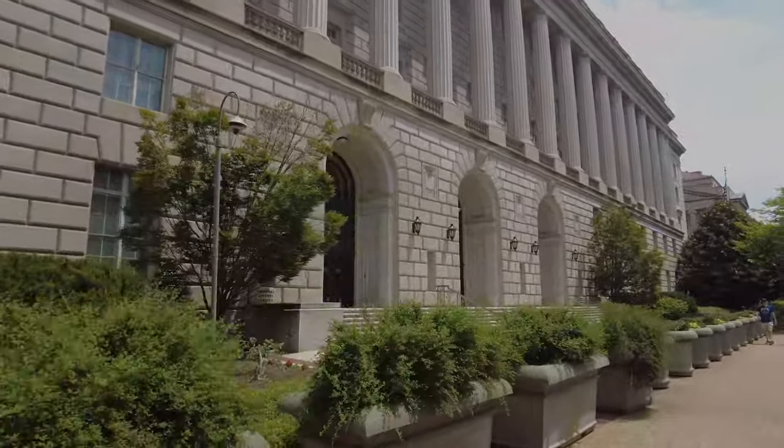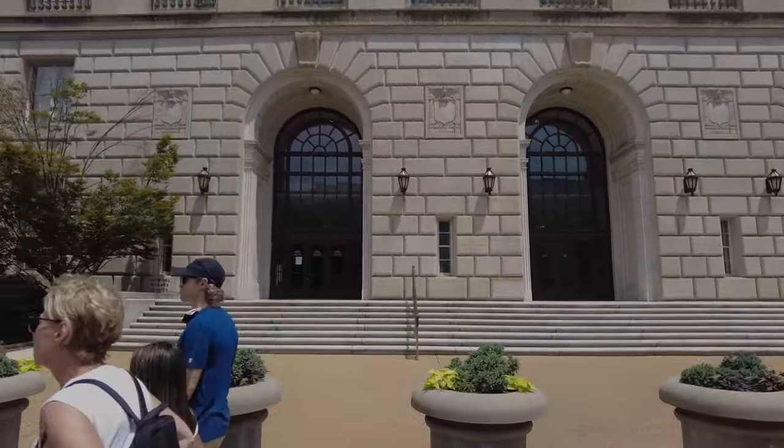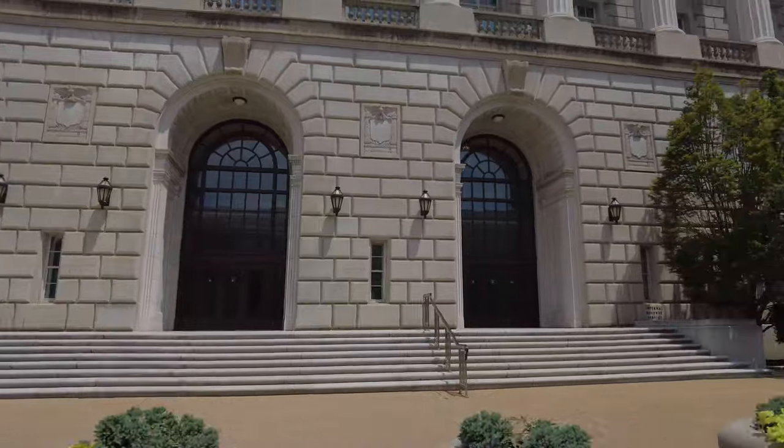So, here's the main visitor's entrance for the IRS, and it is closed. There's a sign in the door saying, go to the Trump Hotel entrance.